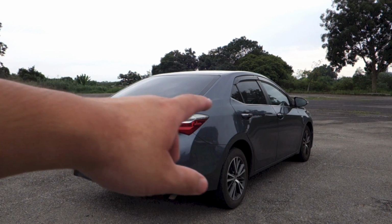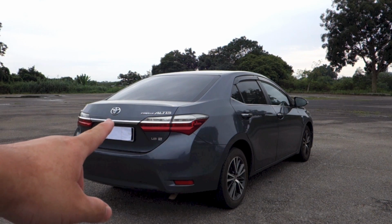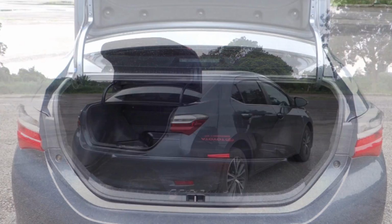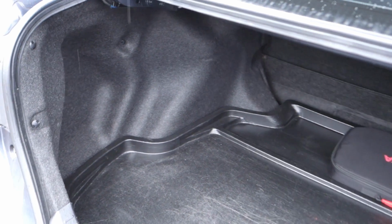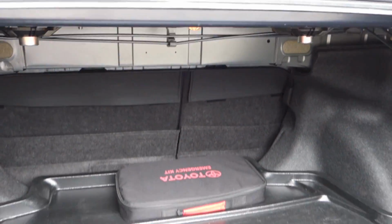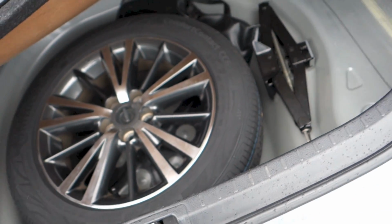You can pop the boot lid open by the lever inside the cabin that I showed you earlier on, the button on the key fob, or the touchpad just above the rear number plate. Boot space in the Corolla Altis is 452 litres with the rear seat backs in place. For extra boot space, the rear seat backs fold down as explained earlier. The black bag in the boot is the vehicle's emergency kit, and on the top of the boot is a light. Under the boot floor is the vehicle's jack and spare tyre.